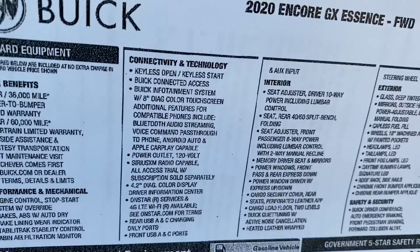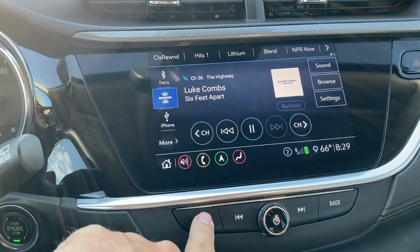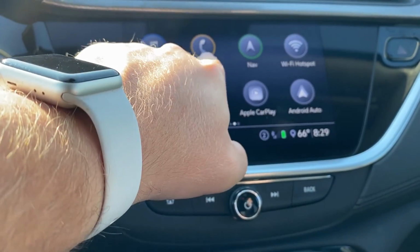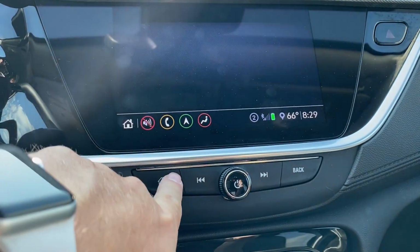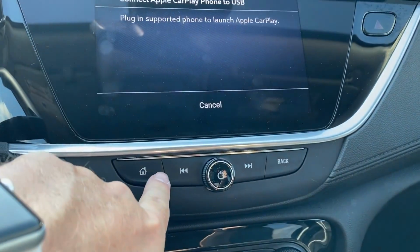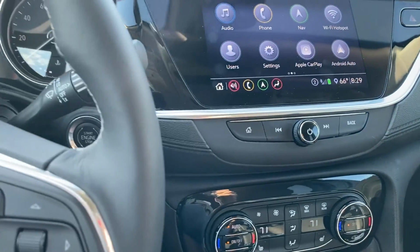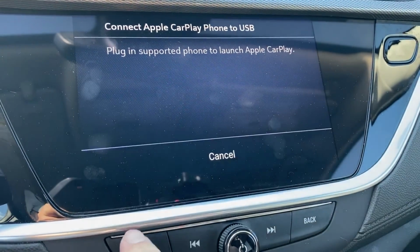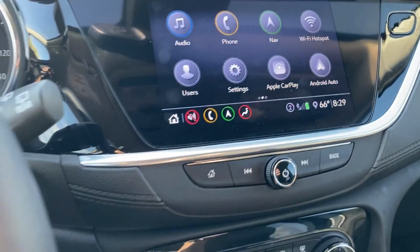I'm going to change hands here. The infotainment system, this is what we talked about here, and it's the basic kind of Chevy system. I mean, just flip through the different stuff, and it loads pretty fast, and then you just go through stuff. Yep, so there you go. Important to note that this is not wireless Apple CarPlay. So yeah, you have to plug your phone in.